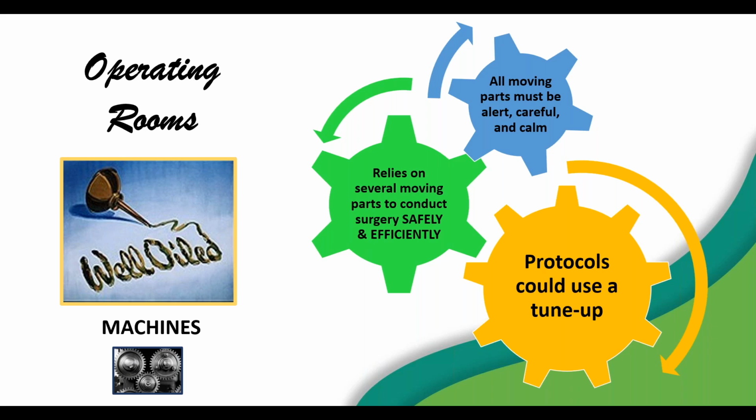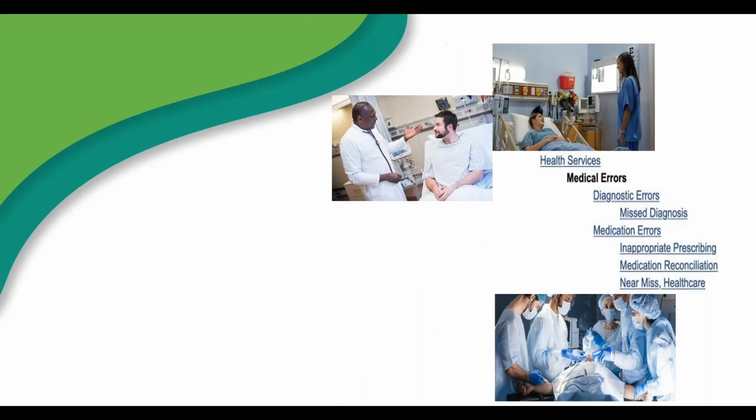Very often, ORs have tons of protocols. They don't always use them. There are new recommendations, new standards, and there's what we do versus what the standard is saying, so you try to coalesce together. But OR should be a very well-oiled machine.